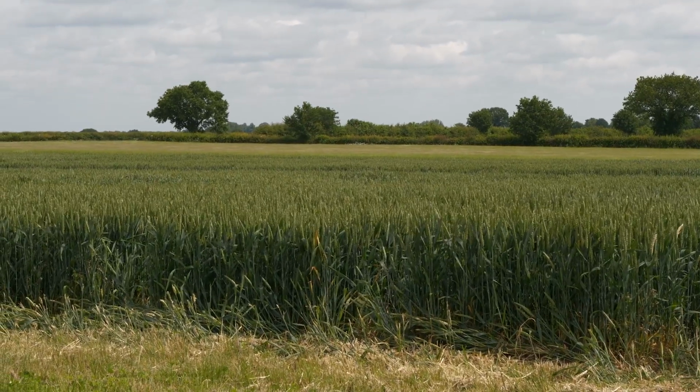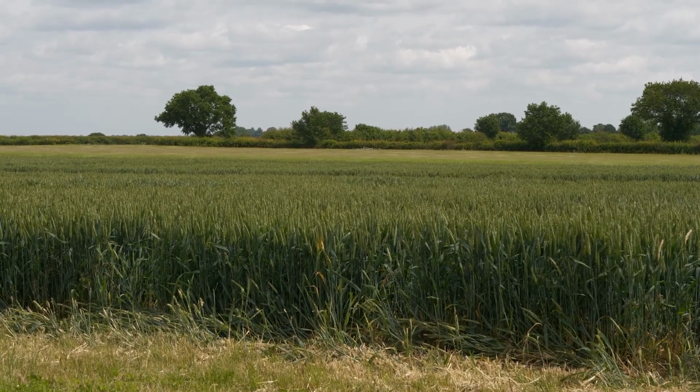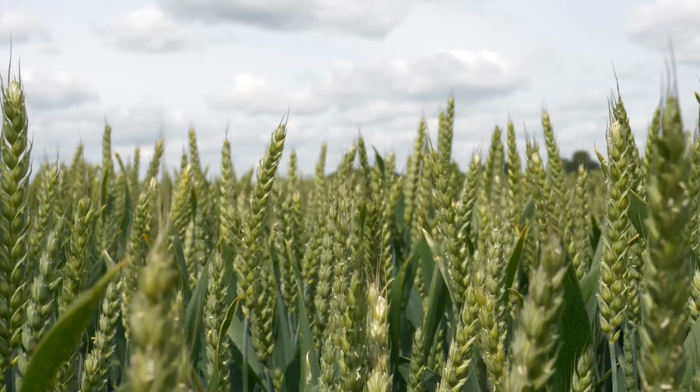Timing, of course, is always critical and can be a big challenge. That is one of the challenges of cover crops. I always say, if you're looking at cover crops, it is another crop you're growing.